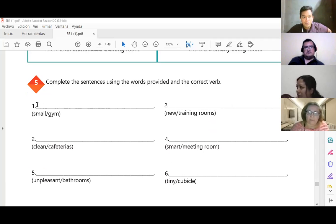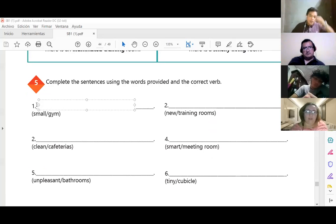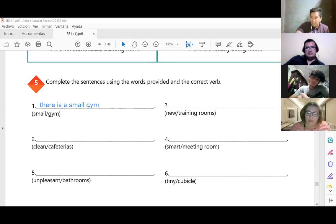Give me a second. Bien, tenemos small y tenemos gym. La palabra gym es el noun. ¿Está en plural o singular? Singular. That's singular, right? Good. So that makes me think that I'm going to start the structure with there is. There is a. Este es un pequeño complemento. There is a small gym. And I got the sentence over there. Y acá pues ya tengo la oración. What does it say? Hay un gimnasio pequeño. That's something positive or negative? Negative. Exactly. We are expressing something negative over there. Good. Hagamos los demás, por favor.